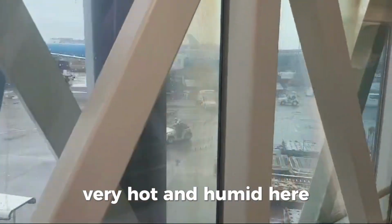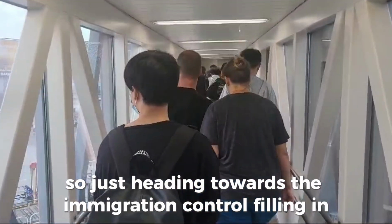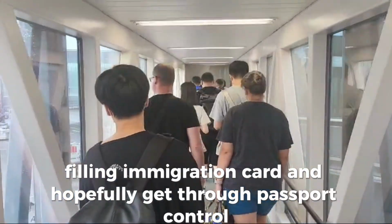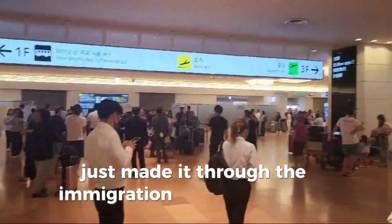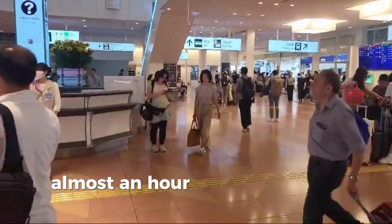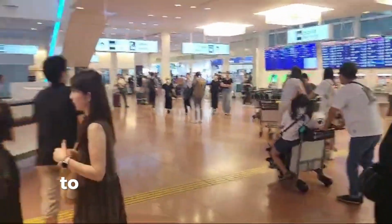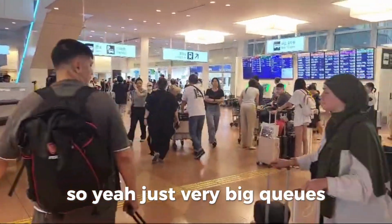Very hot and humid here, so just heading towards the immigration control. We'll have to fill in the immigration card and hopefully get through the passport control. Well, I've just made it through the immigration passport control. It took almost an hour, big queues, and stopped halfway through it to get fingerprint and photo taken. So yeah, just very big queues, very busy.